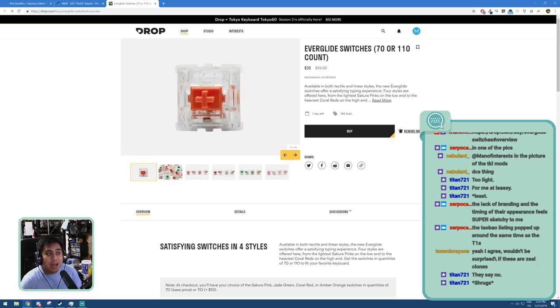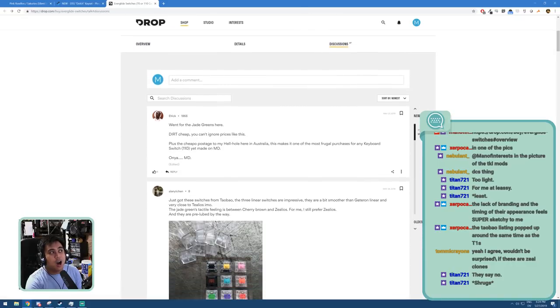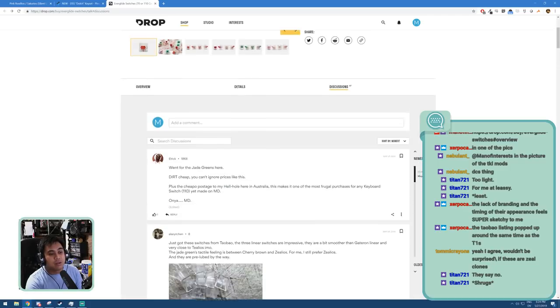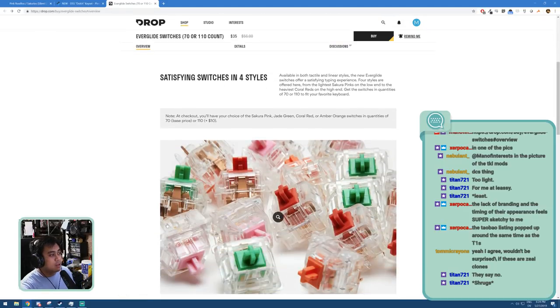I wish we had force curve graphs. I wish we had any kind of information. I think that's one of the big unfortunate unknowns. That's the only unknown thing. So, if you want to take a chance on them, you can go check them out at Drop. But, we will see. Speaking of things you can take a chance on, let's move to our next topic, which is by Keycoat, a powder coat service for keyboards in our community.